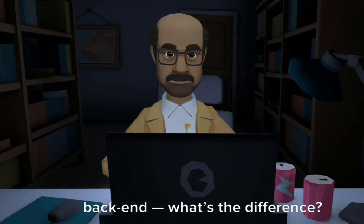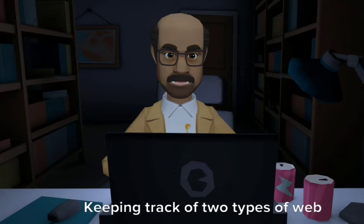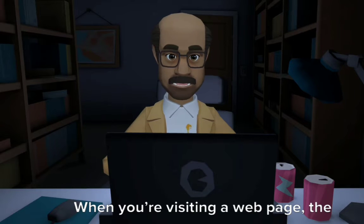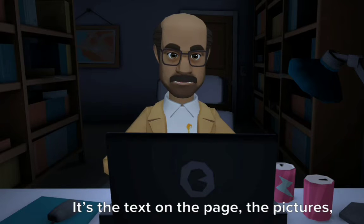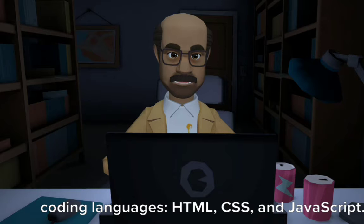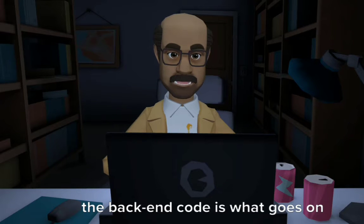Front-end versus back-end, what's the difference? You may have heard the terms front-end and back-end web development before. Keeping track of 2 types of web development may seem a bit confusing, but it's actually quite simple. When you're visiting a web page, the front-end is what you see. It's the text on the page, the pictures, the links. All of this is considered the front-end. The front-end is made up of 3 coding languages: HTML, CSS, and JavaScript. That's it.